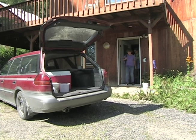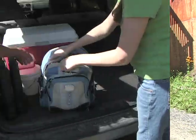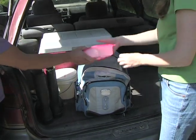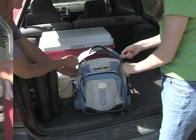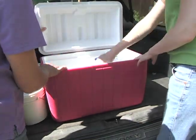First, let's look at what you need to take with you when you go. You'll need to take shallow berry containers with lids. If the containers are too large, berries on the bottom are crushed by the weight of those on top. You'll have berries and juice. You'll need a cooler to keep berries cool on the trip home.